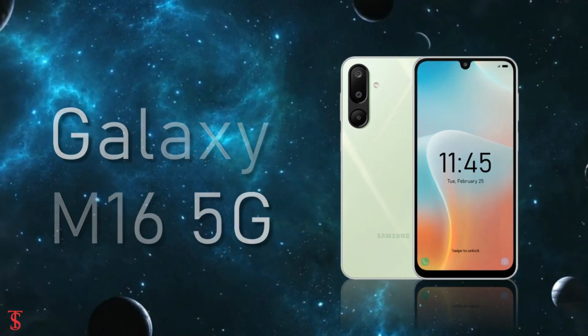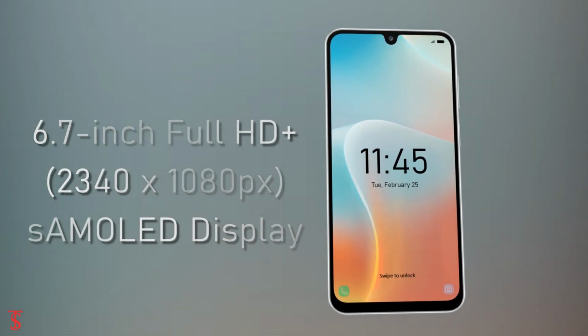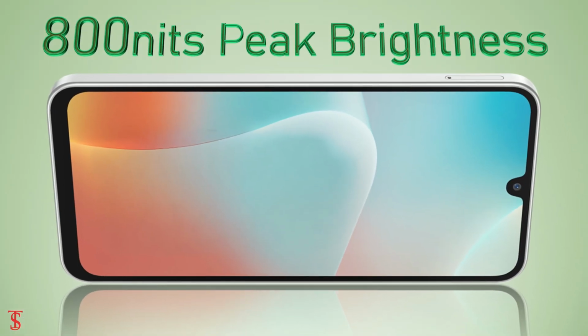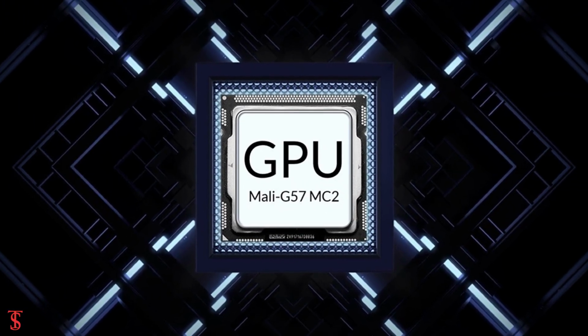The Galaxy M16 5G features a tall 6.7-inch Full HD Plus Super AMOLED display, with up to 90 Hz refresh rate and up to 800 nits of peak brightness support. Under the hood, the phone is powered by a MediaTek Dimensity 6300 chipset, paired with a Mali G57 MC2 GPU.